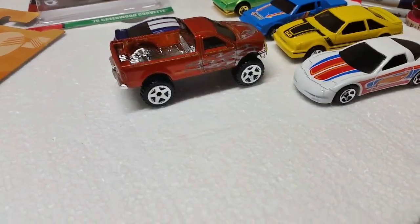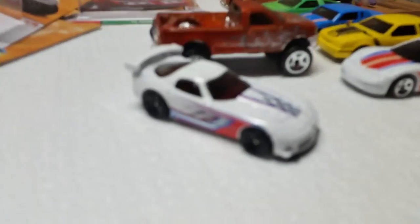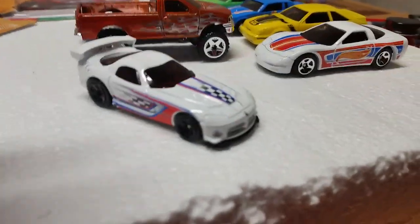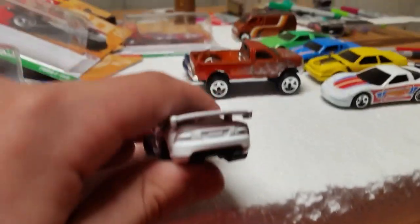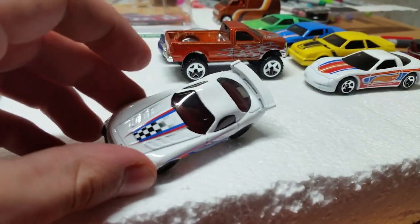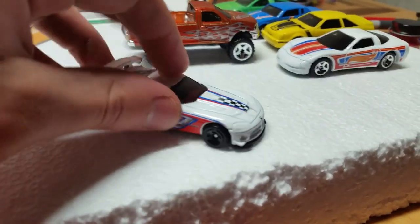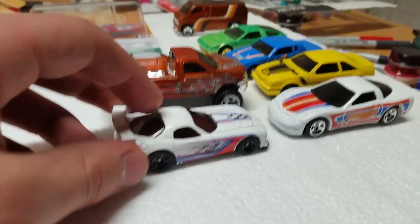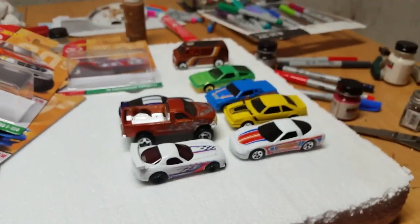And then the only car representing the 2010s, the Dodge Viper SRT10 ACR. Nice looking car here. So far, both of the series have the 2010s car being a Dodge. The other one was a Dodge Challenger. So, yeah, a Viper in this one. A cool racing livery. So that is the second Decade series from Target.